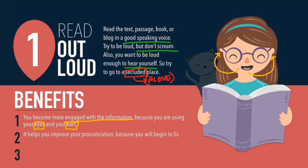All right, the second benefit is it helps you improve your pronunciation because you will begin to listen to yourself more intently. All right. So again, I pointed this out in the first benefit, but the more you read out loud, the more you will listen to yourself and you'll begin to see which words you're pronouncing correctly and which words you're not pronouncing correctly.